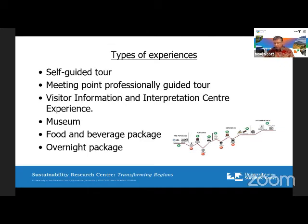Of course, you can also add on to that food and beverage. So any geotourism package or experience should offer food and beverage options, which can be a great way of getting extra revenue. And of course, you can connect it to an overnight package, especially if you've got enough things for people to do to occupy them, or perhaps if the geotourism experience is connected to a longer tour.